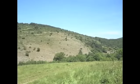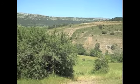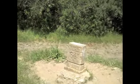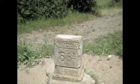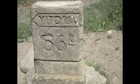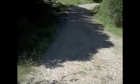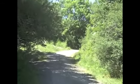This is the old road that connected this valley with Vitoria. Here in this old sign we can see that it says Vitoria 56 kilometers. Now we have better roads, but they are not as beautiful as this one.